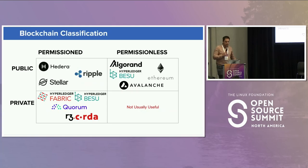So just some examples. This is not the greatest because there are some blockchains that can be run in multiple different forms, like Besu. Besu is an Ethereum client, so it is running on mainnet Ethereum right now, but there are also people who run private permissioned Besu networks. So you can just sort of see what each of these blockchains fits in this niche. Many people aren't quite as aware of some of the public and permissioned blockchains, but those are more and more becoming a thing.